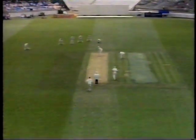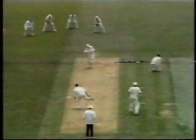So bad luck for John Wright, bad luck for New Zealand, but the captain, Martin Crowe, now coming to the wicket. Shot here from Crowe, beautifully timed. This will be his first boundary of the day. Last shot from Martin Crowe.